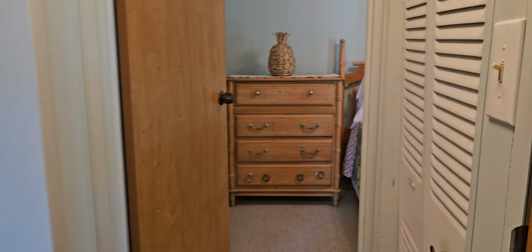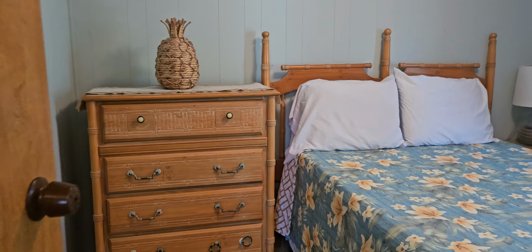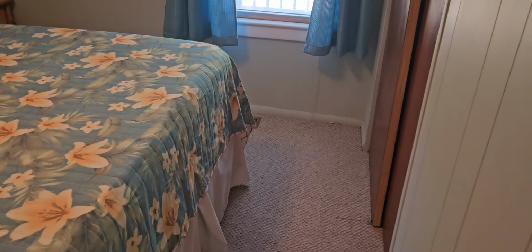I mean, I don't see anything actively wet at the moment, and something like that can happen during a storm, and they just didn't replace the paneling. That would be the answer there, would be to replace that. Again, that bedroom is on the street side, and then this bedroom is looking out to the front porch and the driveway.